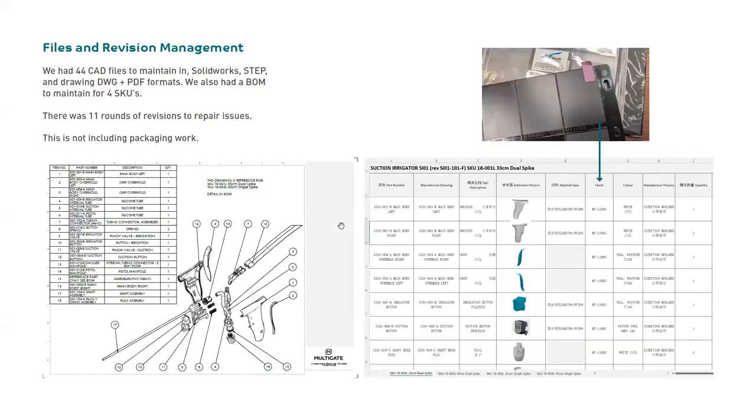We had heaps of files and revision management to do. So we had 44 CAD files to maintain in SolidWorks and STEP format because the factory couldn't open SolidWorks files. We had the drawing files in DWG and PDF. We also had a bill of materials to maintain for 4 SKUs. So the device came in a few different variants that we had to manage. And there were 11 rounds of revision to get all of the things right.